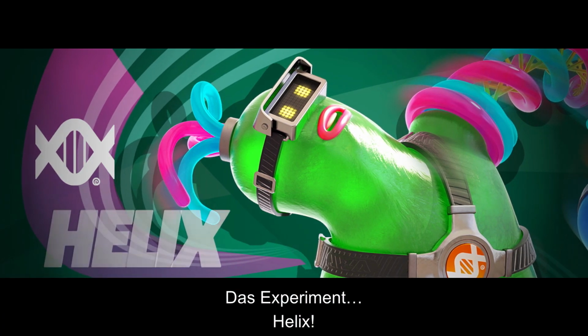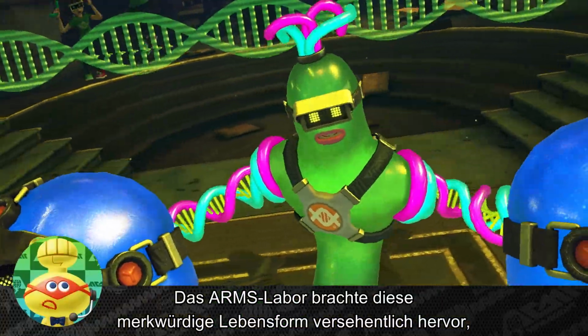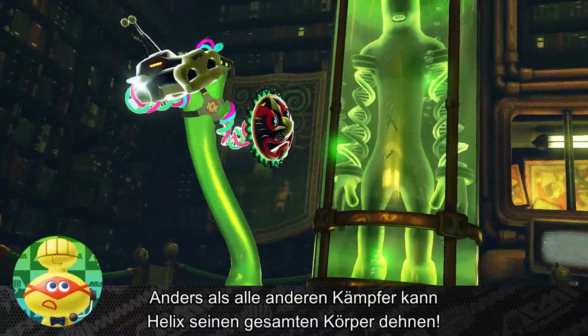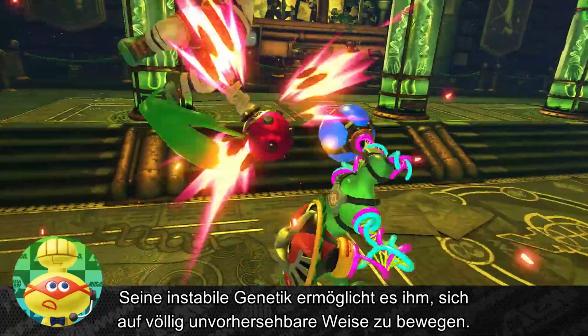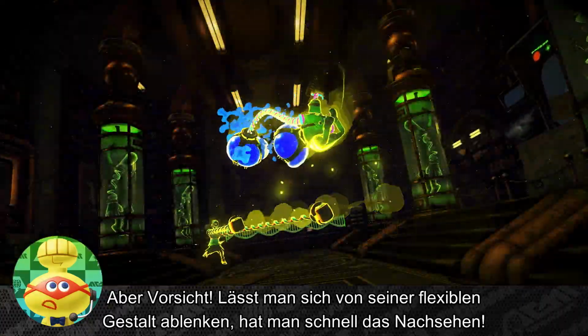The man of mystery, Helix. Arms Laboratories accidentally engineered this strange life form while researching arms day and night. Unlike the other fighters, this guy's whole body is stretchy. His unstable genetic makeup lets him move in many unpredictable ways. But watch out, get distracted by his gelatinousness and you'll get served.